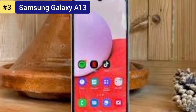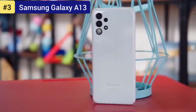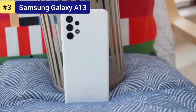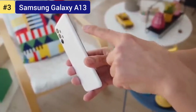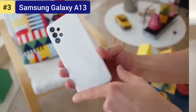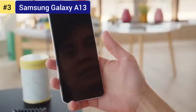Number 3. Samsung Galaxy A13, the best budget Android phone. If you're looking for a capable smartphone that won't break the bank, look no further than the Samsung Galaxy A13. Put simply, it's good enough in most of the areas that matter for a smartphone, from the camera to the battery life, and its super low price, which will continue to drop, makes it a tempting value for money deal.